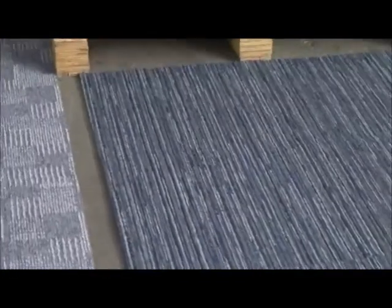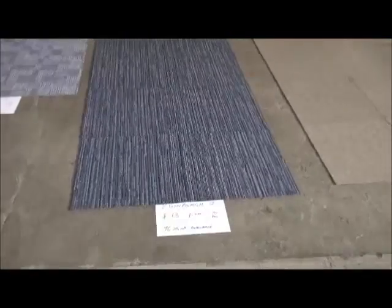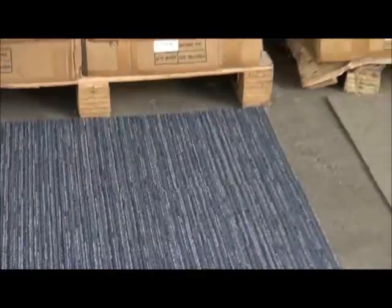Next to that, we have Edinburgh 12. There's 96.25 square meters available of Edinburgh 12. It's a darker blue with a strong lineal through it. Striking, lighter blues, darker blues, and even lighter blue highlights.